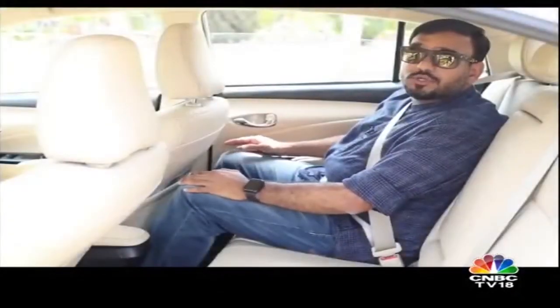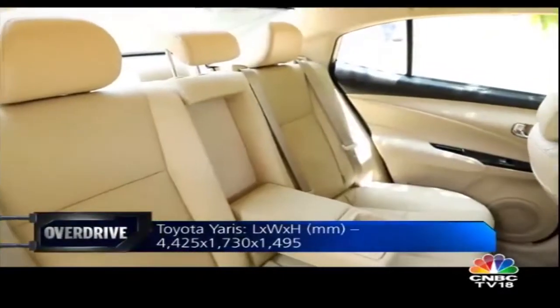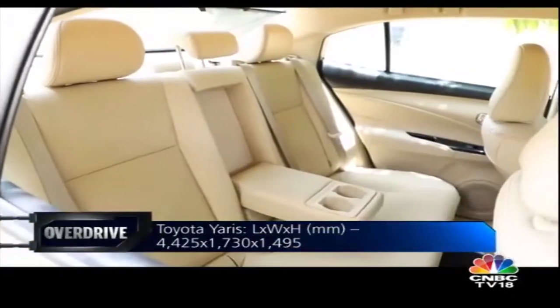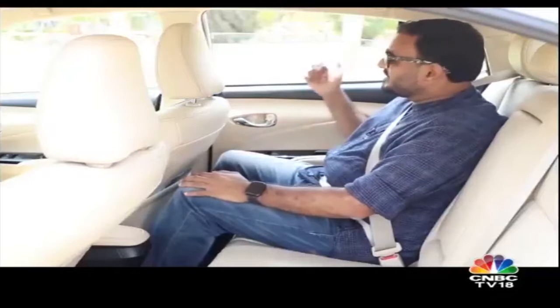Mixed reactions because Toyotas are also known for their rear seat comfort. Now, as far as comfort goes, I feel that this seating is not going to have a problem at all. I like the overall contouring of the seats. I like the way the backrest is laid out. It's nice and comfortable. I also get good knee room. The visibility is excellent too.